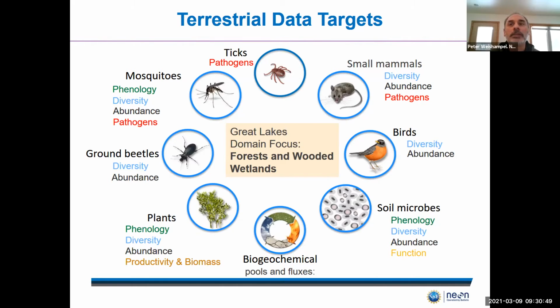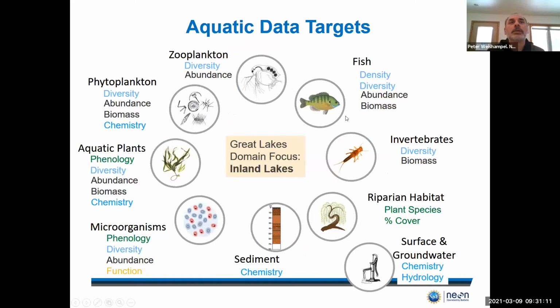With regard to all of these taxa, we're interested in diversity in many of the taxa, like microbes and plants. There's an effect on the biogeochemical pools and fluxes of the ecosystems, so with those taxa, we're also interested in those sorts of variables related to the taxa themselves. And then just to parallel that slide with our aquatic data targets, despite the name Great Lakes domain, we're focused really on inland lakes, not on the Great Lakes.